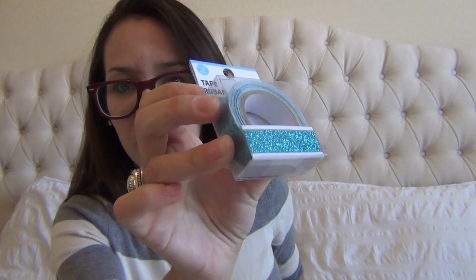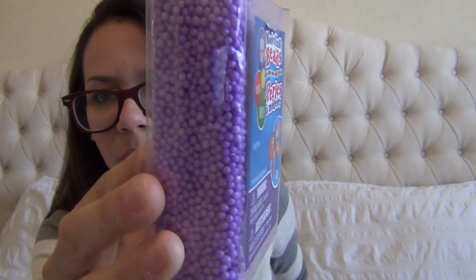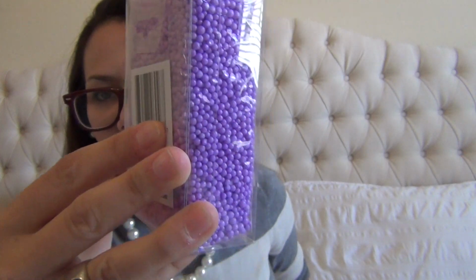And then I also picked up, oh, I missed this one, a teal glitter washi tape. And then I picked this up because I've never seen this before, and it's molding beads. It's kind of like a squishy foam. They had a bunch of different colors, kind of like Play-Doh, but a little bit different. And I picked this up to take with me on the plane for Aria to entertain herself. I figure she's never seen this before, so this might entertain her for a little bit.